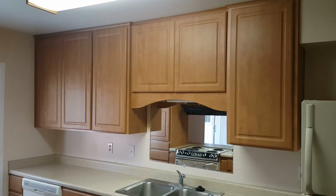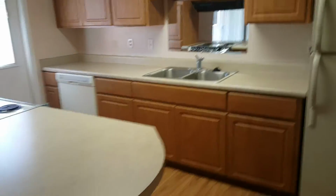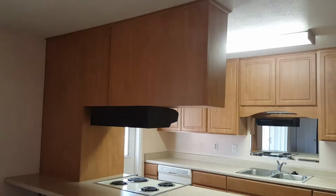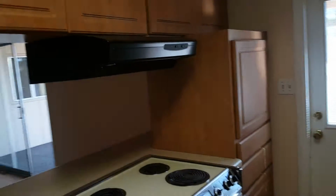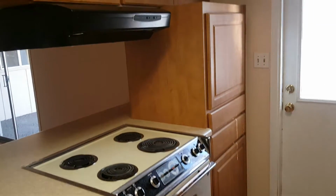Here are the cabinets. So someone's updated the cabinets at some point, as well as the kitchen. What I think is kind of odd is that they did open up the kitchen, but they still left that right there. And I know why they did it, but it definitely kind of cuts off the kitchen. So there's the only pantry space. And that's what I think is odd.